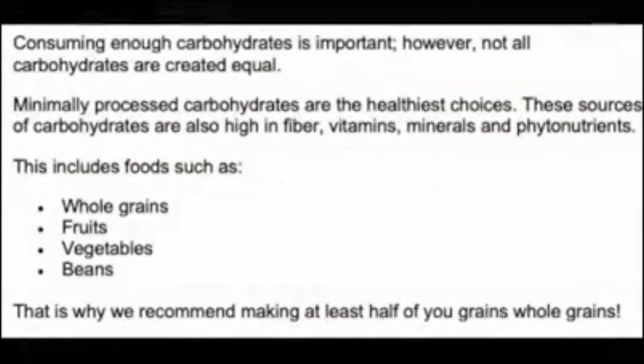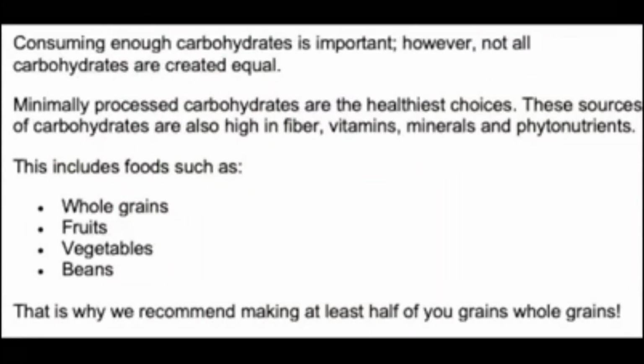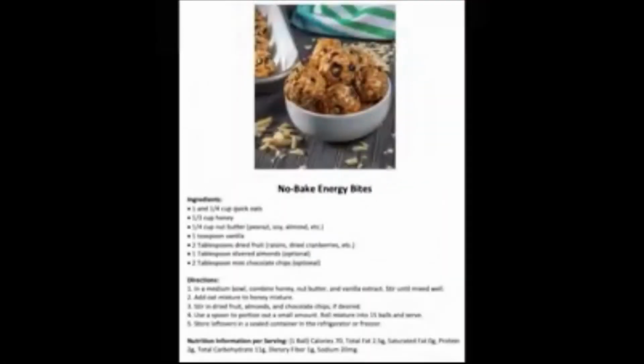Whole grains provide us with a very important energy source called carbohydrates. Minimally processed carbohydrates are the healthiest choices because these sources of carbohydrates also have high fiber, vitamins, minerals, and phytonutrients. We can find this type of carbohydrate in whole grains. Lastly, we made these no-bake energy bites together as an example of a healthy whole grain snack that provides us with many carbohydrates to give us energy throughout the day.